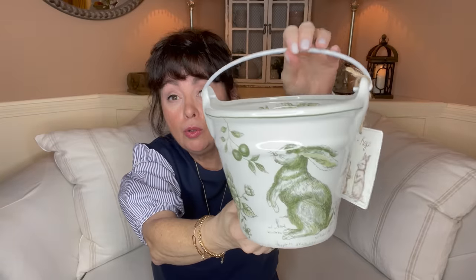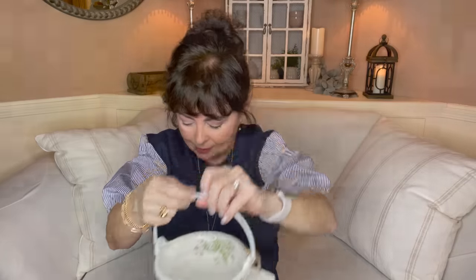They also had a beautiful canister, I believe you saw in the shop with me, but I love this. I was afraid it would not last.